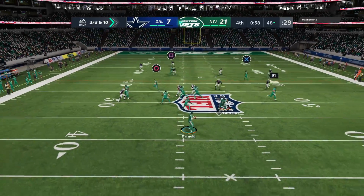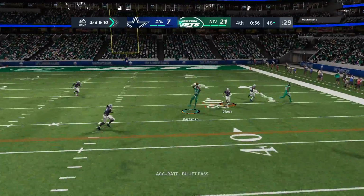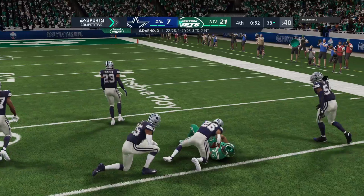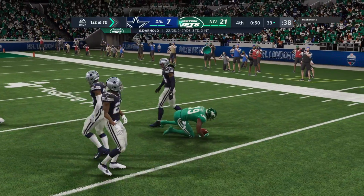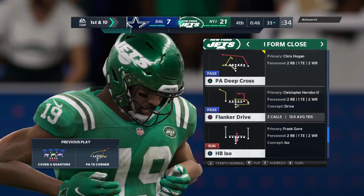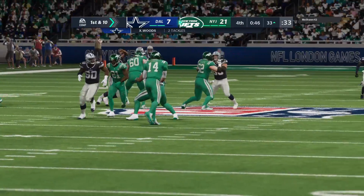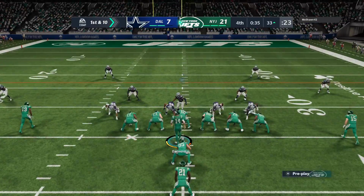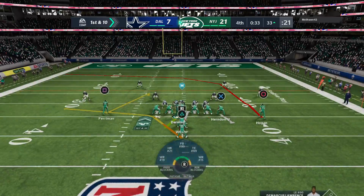Now Darnold. That is caught. It's Perriman. And he gets this inside the 35-yard line. It's a gain of 15, and that ought to just about put an end to this one. So signs of life in what's been a dormant offense in this 2nd half.